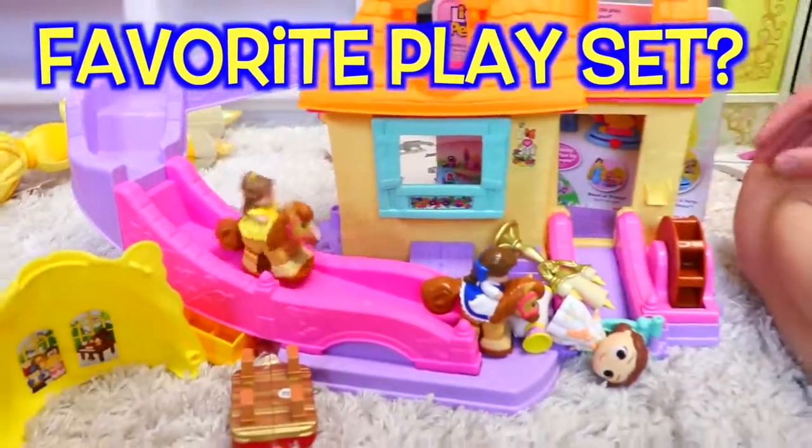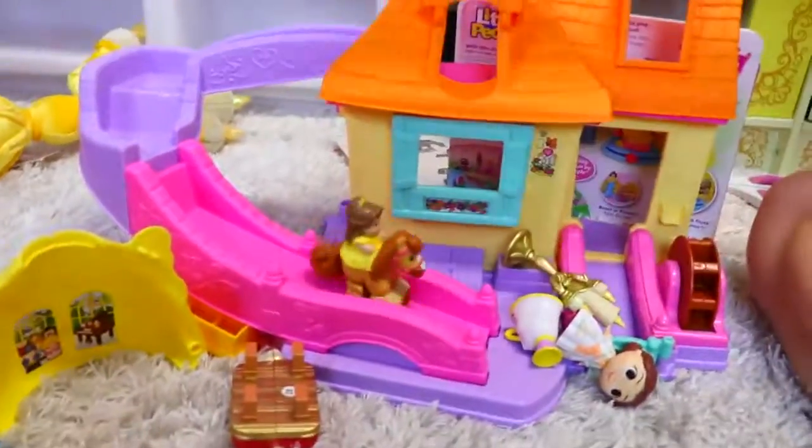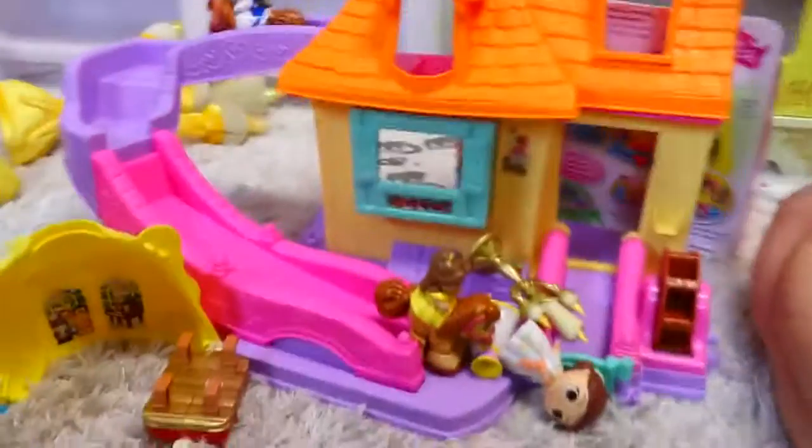I think mine is this cute Klip Klop horses, just because it's kind of fun to have them go down these slides here.